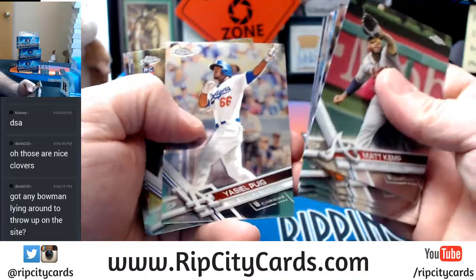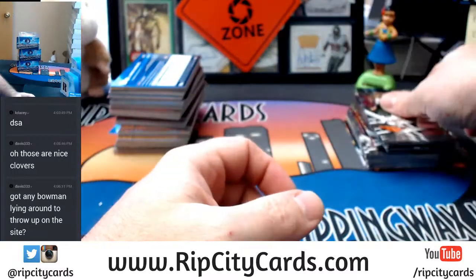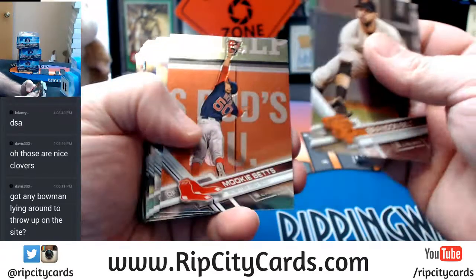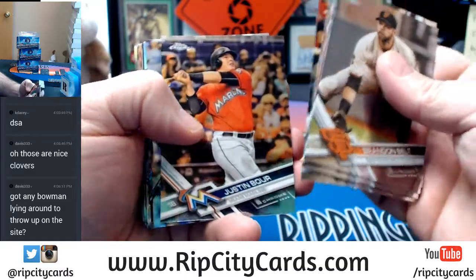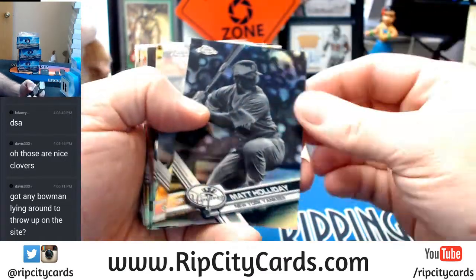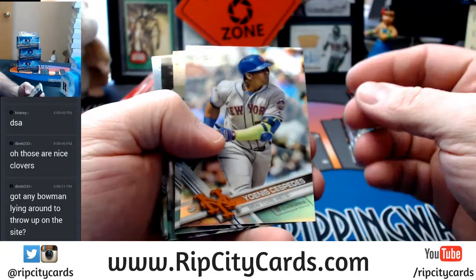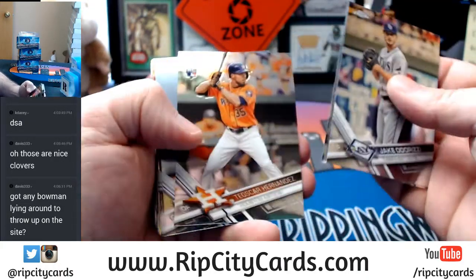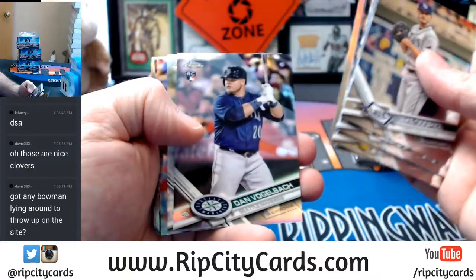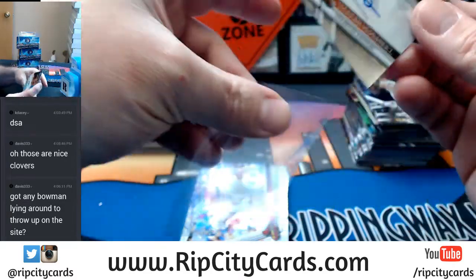Bryce Harper, then and now. Mookie Betts shimmer. Still have three more autographs hanging out here, waiting to be unearthed. A Freddie Freeman shimmer for the Braves. Negative, New York Yankees. Matt Holliday. Cespedes refractor for the Mets. DeGrom, a Dan Vogelbach refractor for the Mariners. And our other guaranteed autograph, Teoscar Hernandez of the Astros.